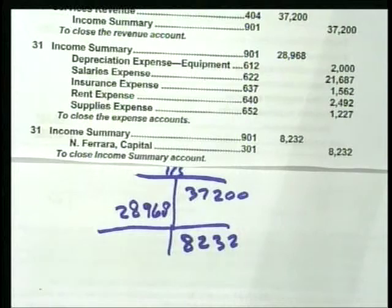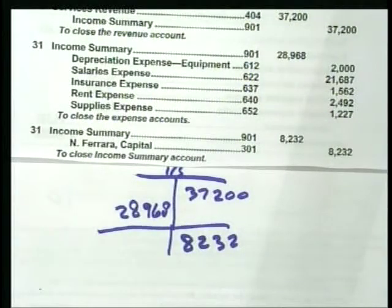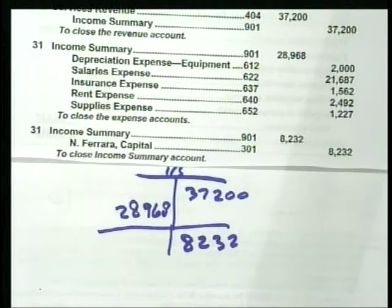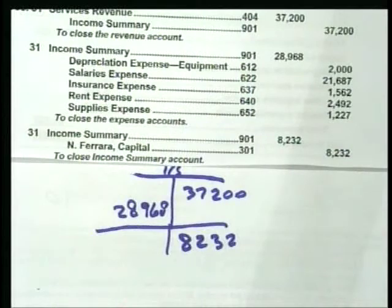Here's another common mistake people make. The number that they put in this third entry, sometimes they mistakenly will put 48,168. Where did they get that number? 48,168 is from the trial balance that they give you in exercise 4.3. Look at your book. Okay? No, that number that goes in that third closing entry is not taken from the trial balance. It is totally derived from this income summary T account. Okay? We're not closing capital. We're closing the income summary to the capital.